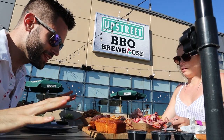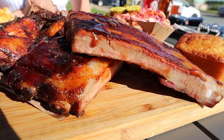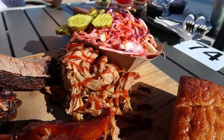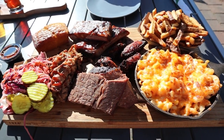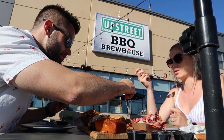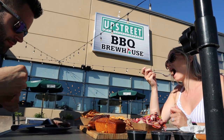Okay, so we literally got a little bit of everything. Like fries, there's mac and cheese, chicken wings, there's ribs, there's brisket, pulled pork, there's everything. Coleslaw, cornbread. It smells like a million bucks. Yeah. So I'm gonna try a piece of the brisket without the sauce first. They recommend the mustard sauce.